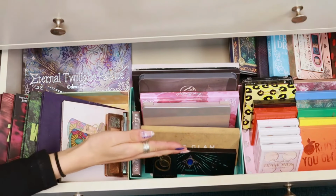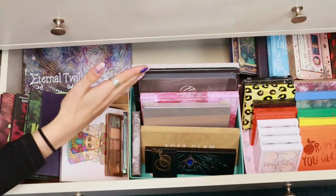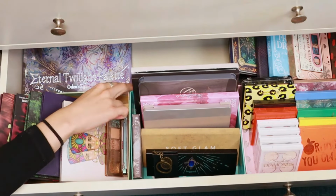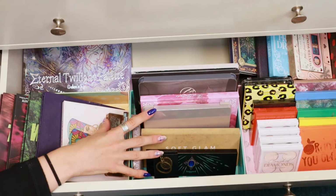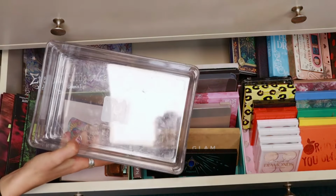And also the second layer, so that one down there, fits perfectly in the drawer as well. It perfectly fits the back. So 6 of these boxes fit beautifully in here. And I don't know if these are gonna fit. So let me have a play around.